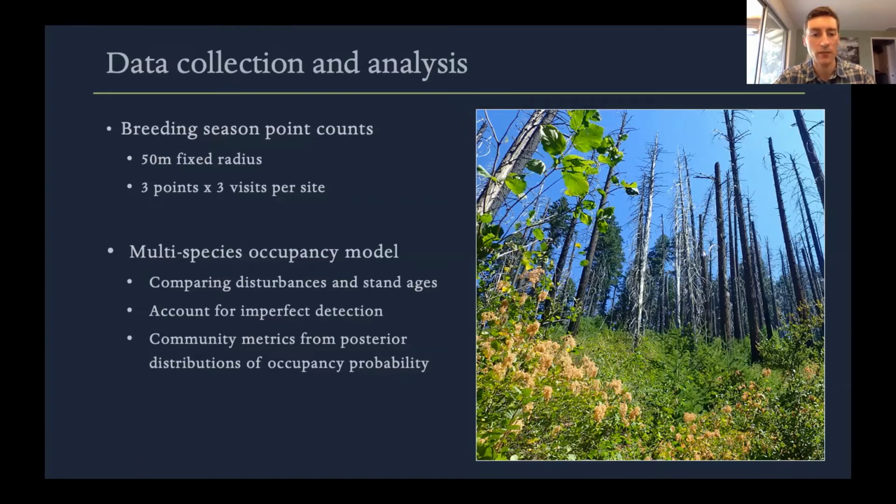And because we fit this within a Bayesian framework, we're able to pull out essentially occupancy probability for each species at each iteration of this model and calculate species richness and other community metrics and the uncertainty around those.